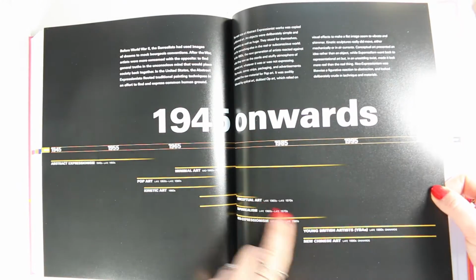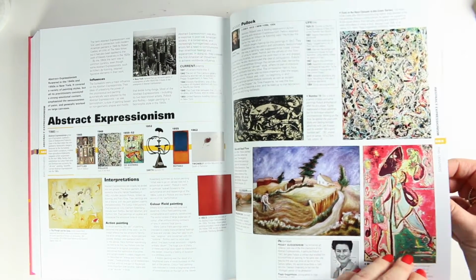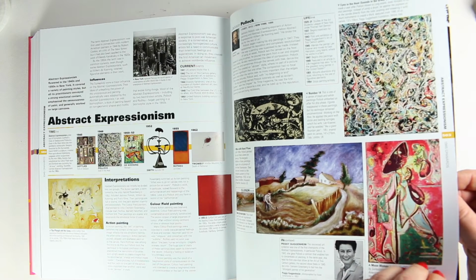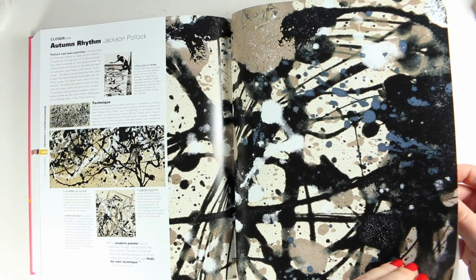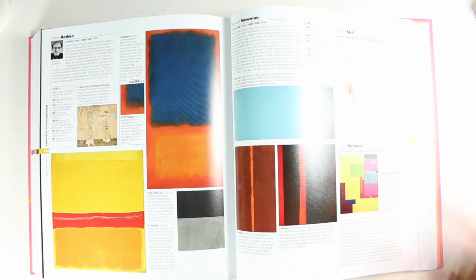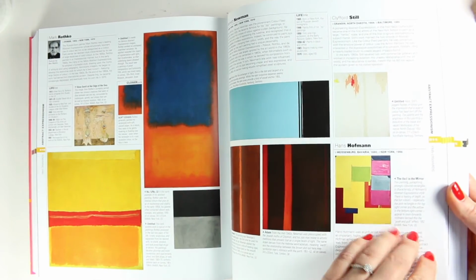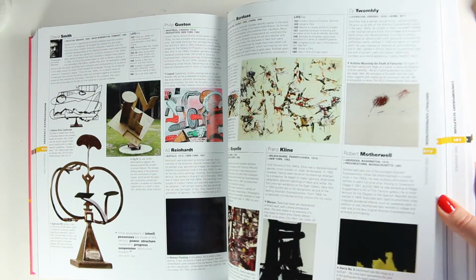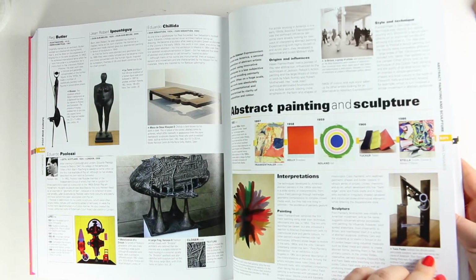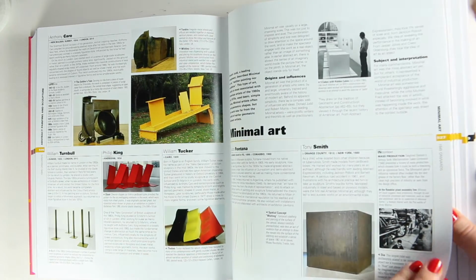So 1945 onwards: abstract expressionism, which covers the beginning of abstract art and what it meant when artists suddenly decided to go with the new flow and create something that didn't need to have a specific look or be recognizable. It could be a distorted image of something you can recognize, or it could be just a color placed in a certain shape or with a certain structure or texture. So post-war Europe, and then we're moving into abstract painting and sculpture. Minimal art.